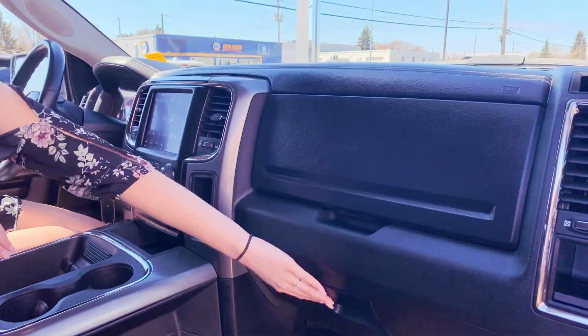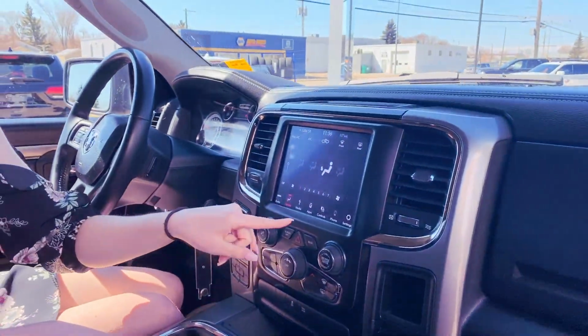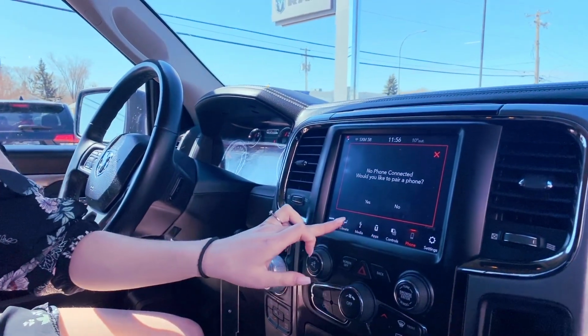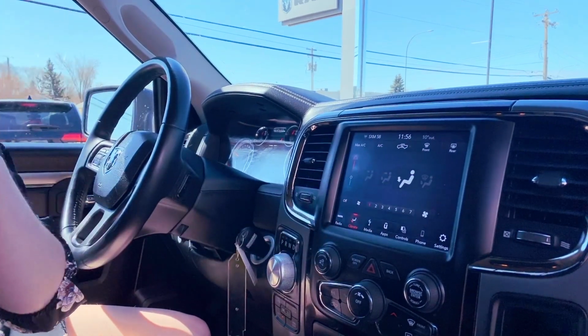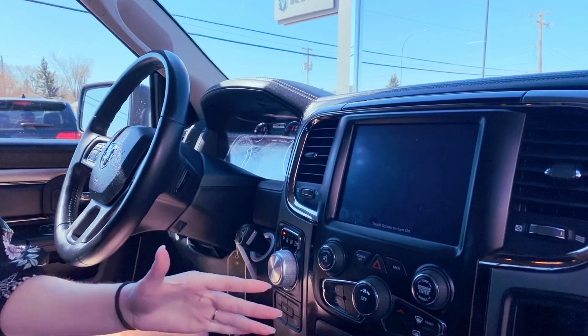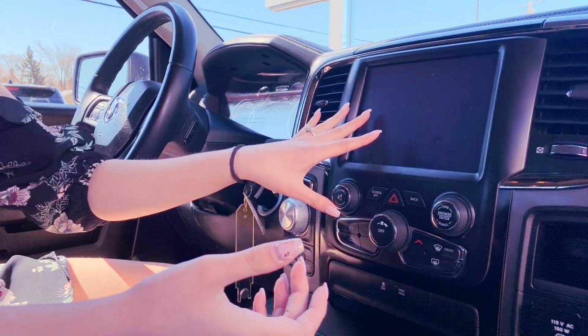Lots of storage up in your 2 glove compartments. And then this one has your 8.4-inch touchscreen. You can control your phone, hook it up, you have Bluetooth. And then you also can control all of your climate as well. Coming down a little bit lower, you have the option to turn off your screen. That's really handy at night, so it's not shining in your face. And then you can control your climate here as well if you're not wanting to use your touchscreen.